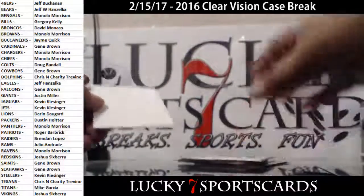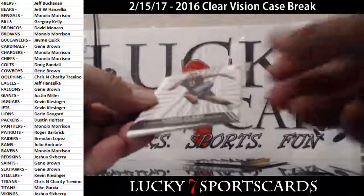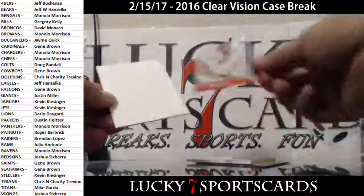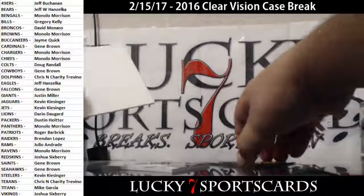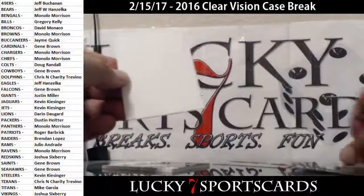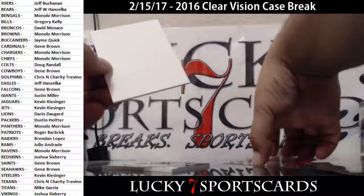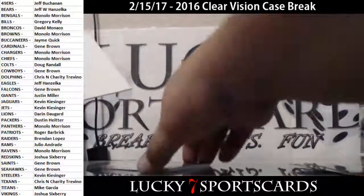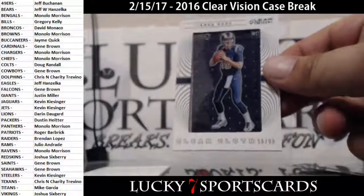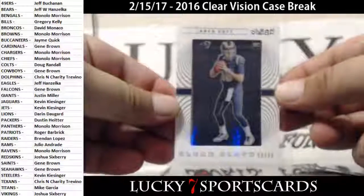Des Bryant, Freeman, another blank. Kenny Clark, $9.99. Hopkins base. AJ Green base. Bell. Stafford. Chris Carter, $79. Carlos Hyde base. The hit here. Goff, clear cloth, number $2.99. Rams, that's Julio.